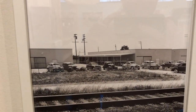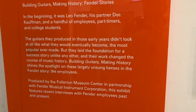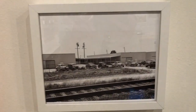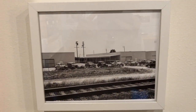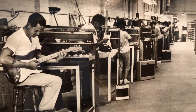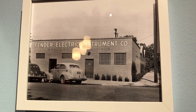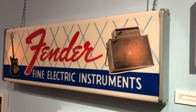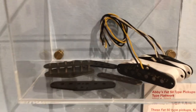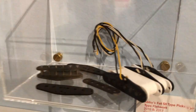And here's the original factory. Apparently it would get so hot in August they had to close down for 2 months, reluctantly. But I'm here in August right now and it's almost 100, so I get that. And look, here's the factory floor, look at that. Here are some pickups, the heart of the electric guitar right there.